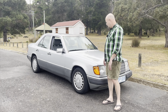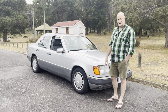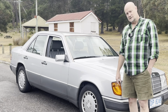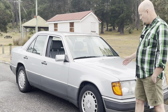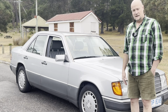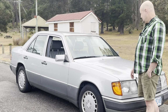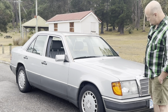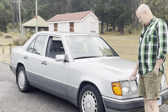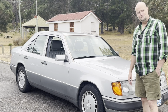And the result we have here is the W124 Mercedes, otherwise known as the E-Class. This is the 2.6 litre version. And that 2.6 straight six motor is unexciting, but practical. And yeah, this is the beast. So let's have a closer look around. And there are a few things wrong. I'll show you those as we look around the car.